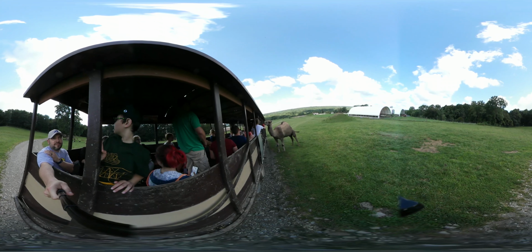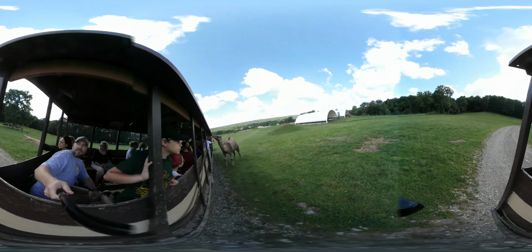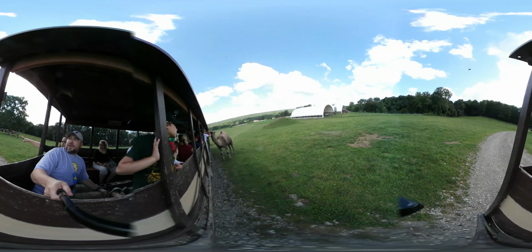Those are white elk back there in the corner. Oh yeah, they're hiding.